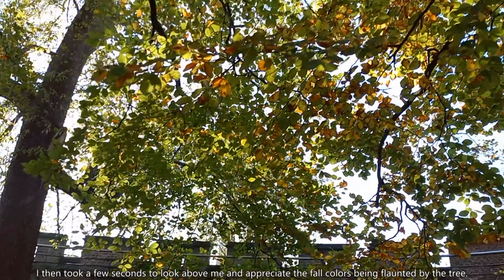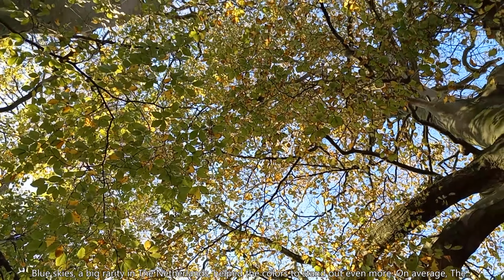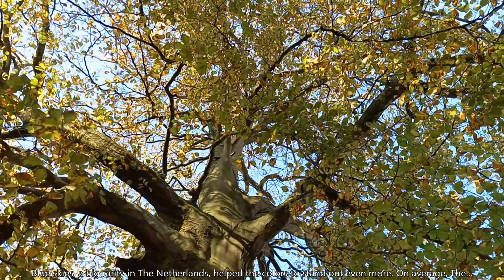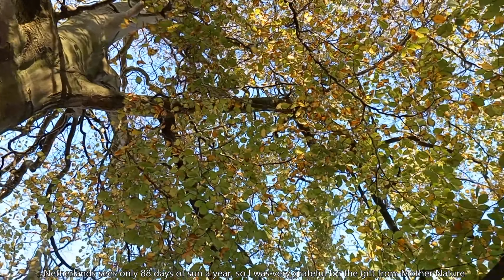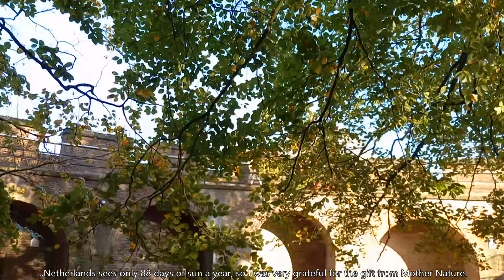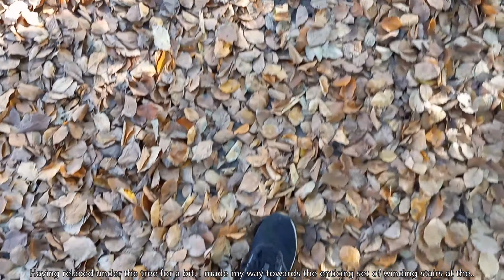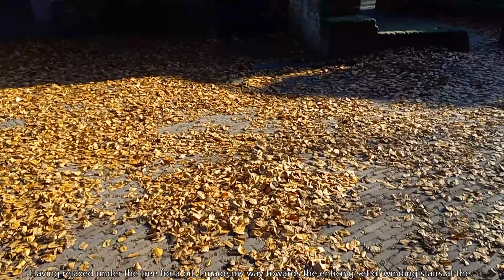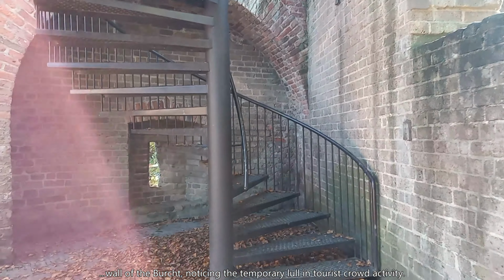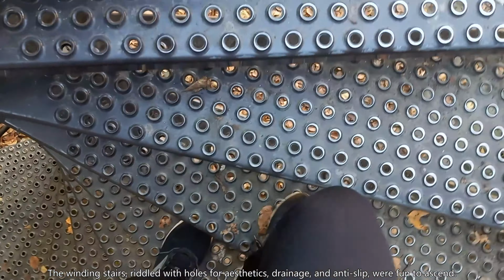I'm going to take a second to look up at the tree and show you how interesting these leaves are and how beautiful the fall foliage looks under the blue skies. Blue skies are a big rarity in the Netherlands. Wow. All right, I am now going to get to the spiral stairway and make my way to the top. Hopefully the views will be better from there. Up, up, up, up, up, up.